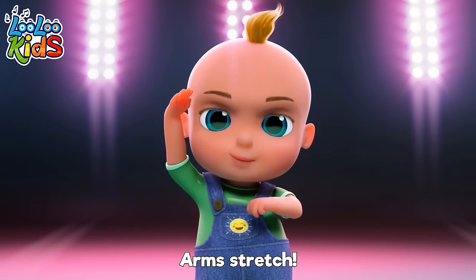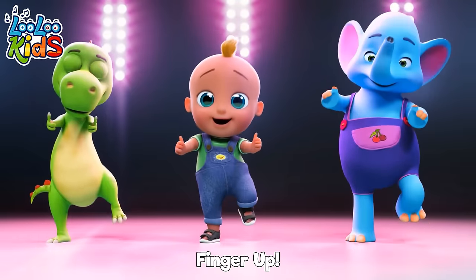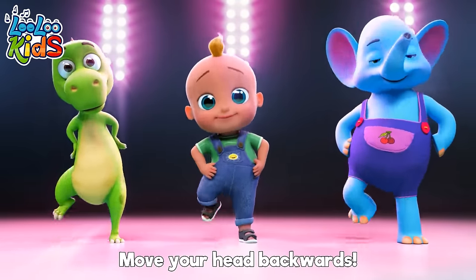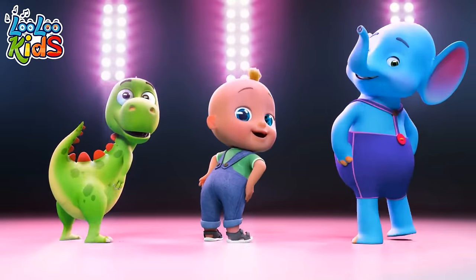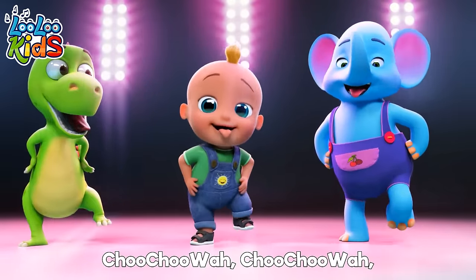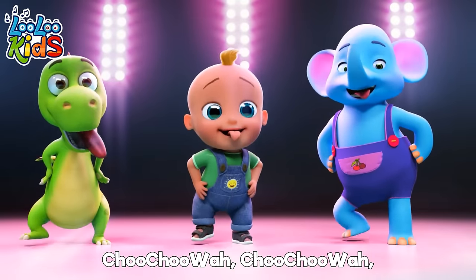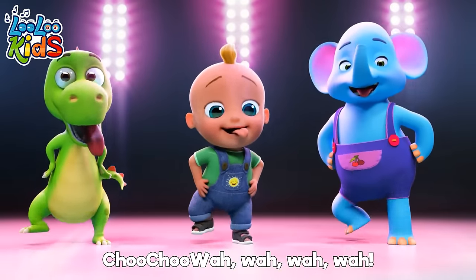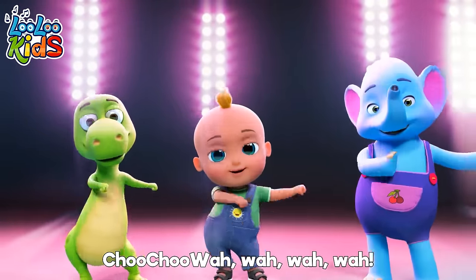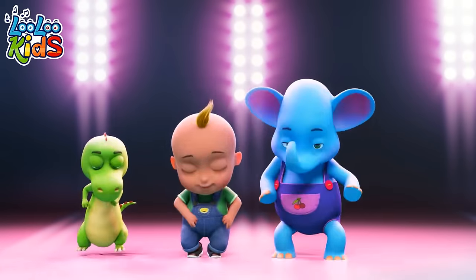Arm stretch. Now make a fist. Finger up. Pull up your shoulders. Move your head backwards. Stick out your bum. Walk like a penguin. Stick out your tongue. Choo-choo-wa, choo-choo-wa, choo-choo-wa-wa-wa.